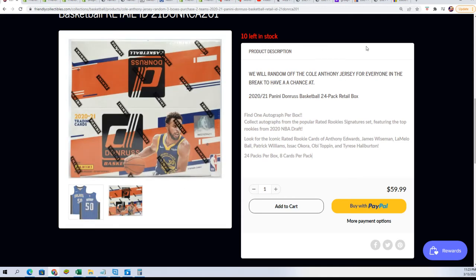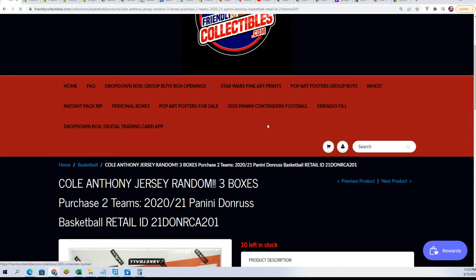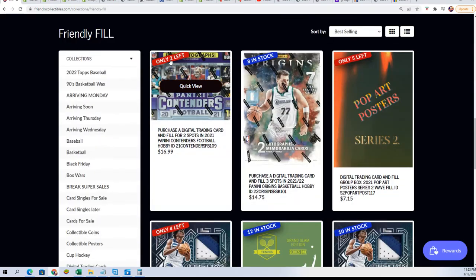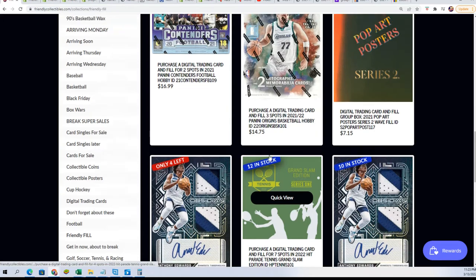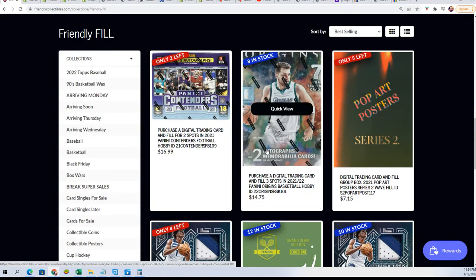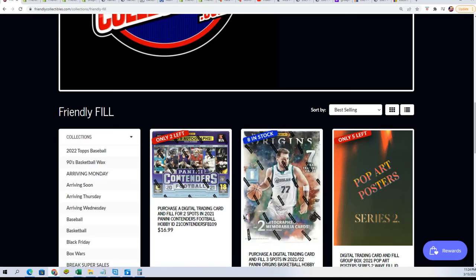And you can hit so big in Donruss. It's going to be fun. So we're down to 10 left. You could also win your way in right here. This is where you can win your way into the break of Donruss. It looks like it's sold out. So let's run that Donruss filler, and I'll have another filler up.